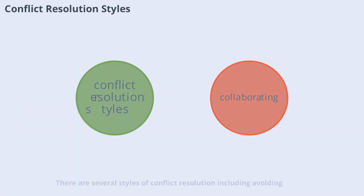There are several styles of conflict resolution, including avoiding, accommodating, competing, compromising, and collaborating. Each style has its strengths and weaknesses, and the best approach depends on the situation. Understanding these styles helps teams choose the most effective strategy for each conflict they encounter.